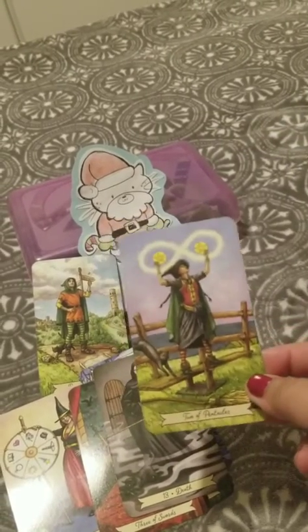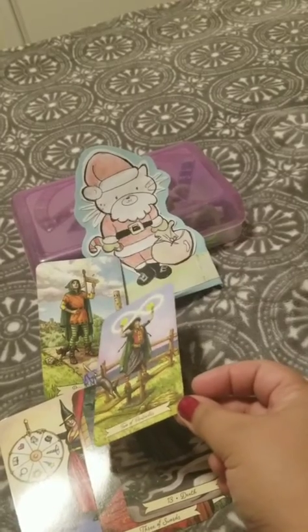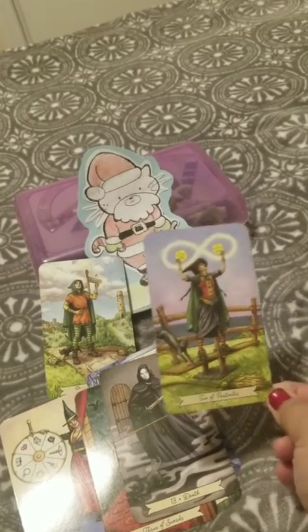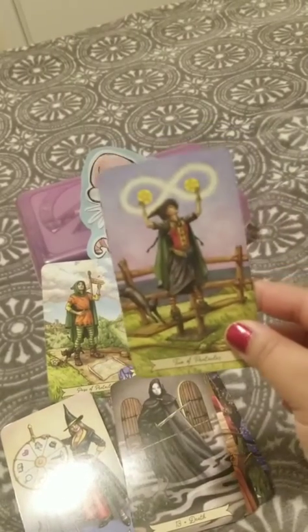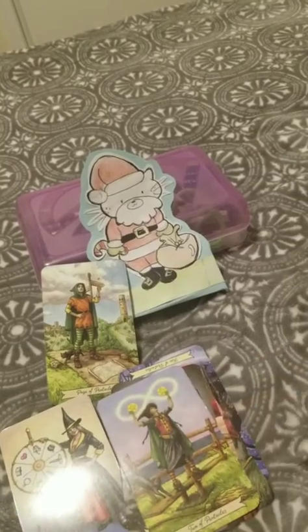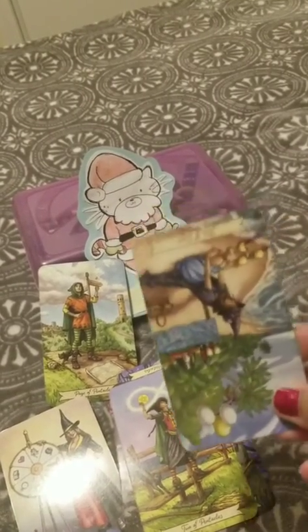Then we have here Two of Pentacles. So this is again juggling, maintaining balance, especially if you have new options with regards to your job or finances. If this is regarding love matters, you might be feeling really imbalanced with regards to balancing your emotions and everything else in your life. Okay, so it's a bit of a struggle at this time.